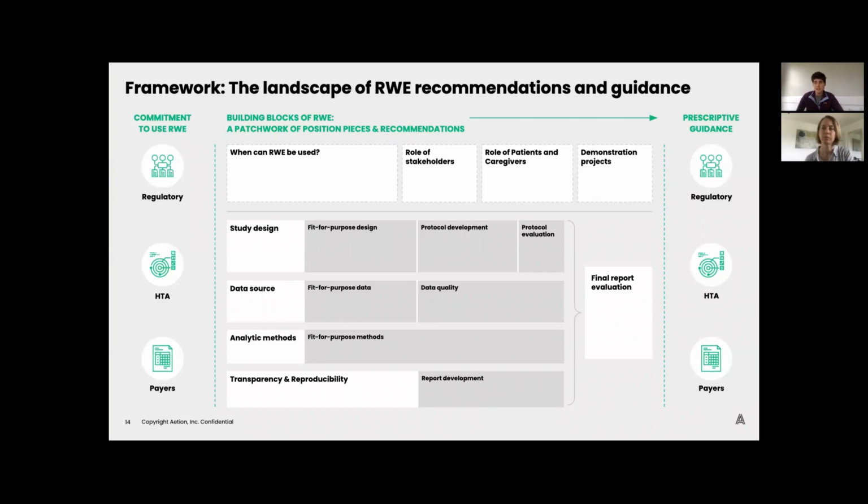Instead, we have this patchwork of position pieces, recommendations, and so forth on their commitment to use RWE, which is over on the far left. And then, of course, what we would consider the building blocks of RWE. The building blocks follow what we think are the key components of an RWE study: from hypothesis generation, which takes into account where RWE is useful, to study design, data source considerations, analytical methods, transparency, and reproducibility. And we organized those seminal publications into this framework.